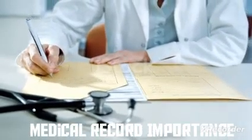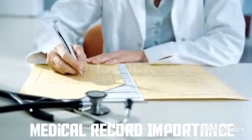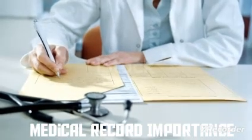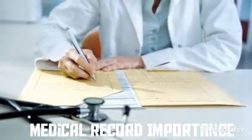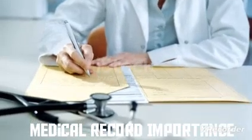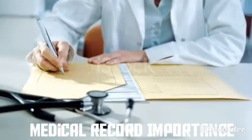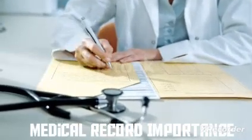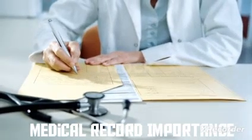3. Electronic health record. If your healthcare provider uses an EHR system, you may be able to access your medical record electronically. Tips for reading your medical record. 1. Take notes. Take notes as you review your medical record to help you remember important information. 2. Ask questions. If you have questions or concerns about your medical record, don't hesitate to ask your healthcare provider.